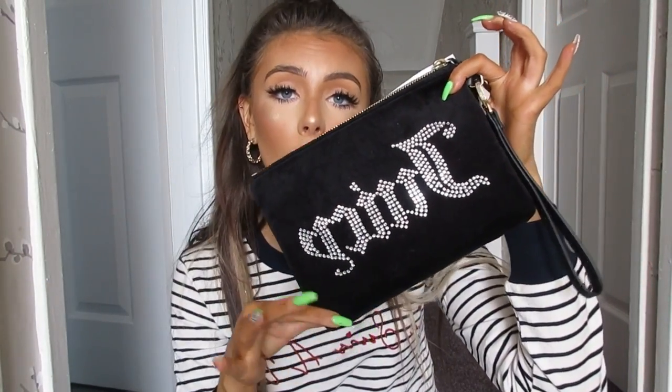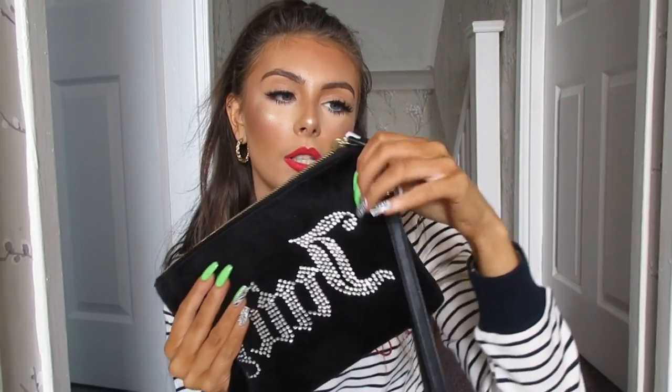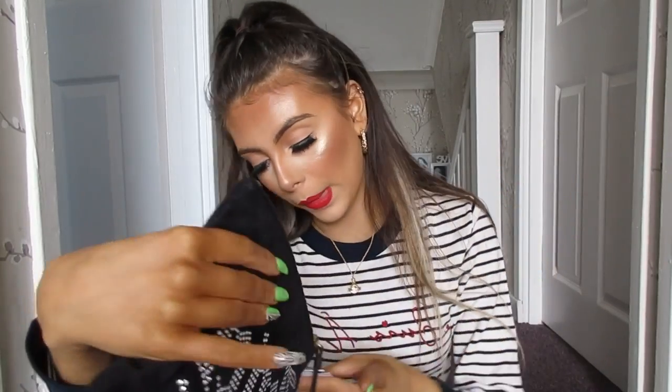It is a velvet clutch bag that has Juicy and some wee diamantes. Just a wee handle, the label's still on it, because I haven't actually wore it yet. But it's the Juicy Couture black label, which is more expensive, so I've heard. And then when I got in the car, I was like, what the hell is this? A cable? It comes with a power bank. How good is that? So I'm taking that on holiday with me.